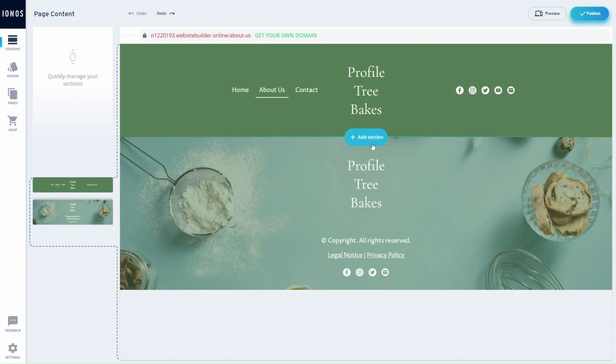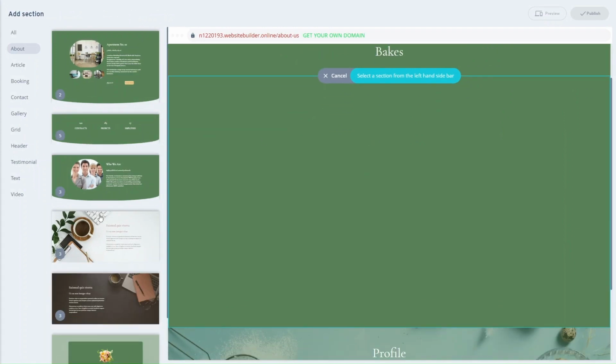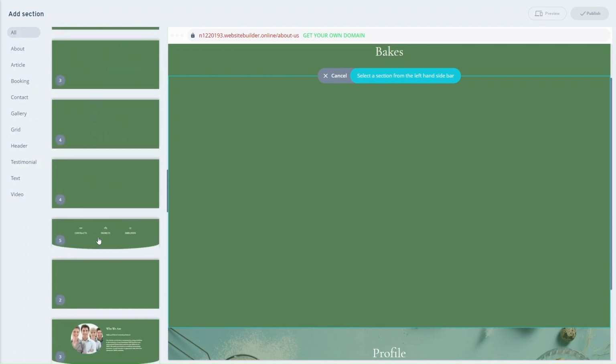So we'll start off by adding a section in the middle. So you can see it's been highlighted with the add section button. So we click on that, and what happens is IONOS have a range of pre-designed templates or template sections for us to choose from. And for all of these, it's separated into what kind of section that you want. So if you want an about us section, a booking section, a contact section, things like that. Or if you just want to browse and see what there is, you can just click on all and you'll see all of the layouts that there are.